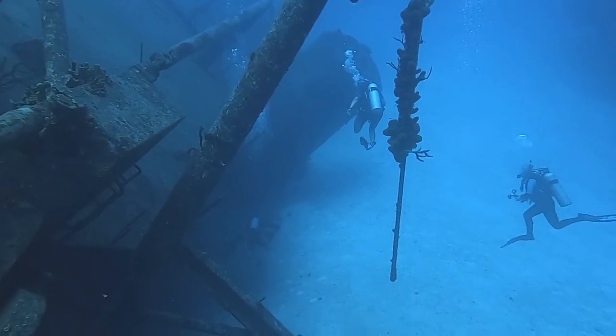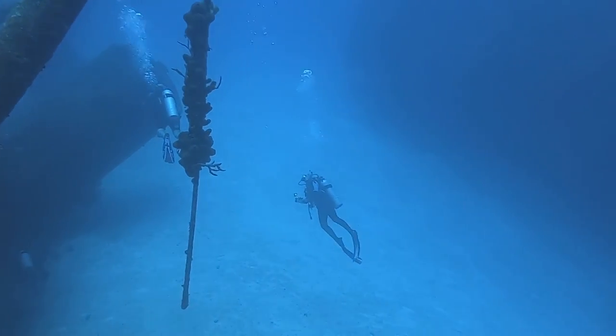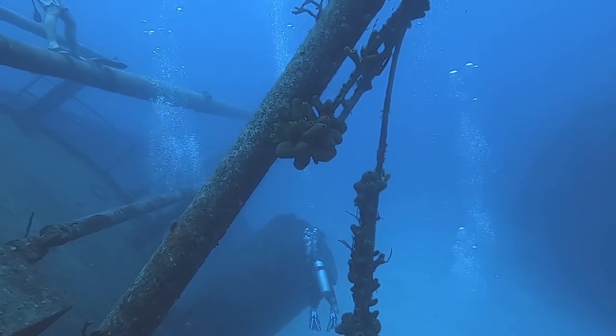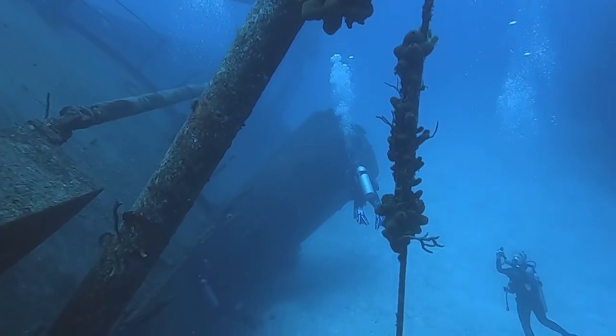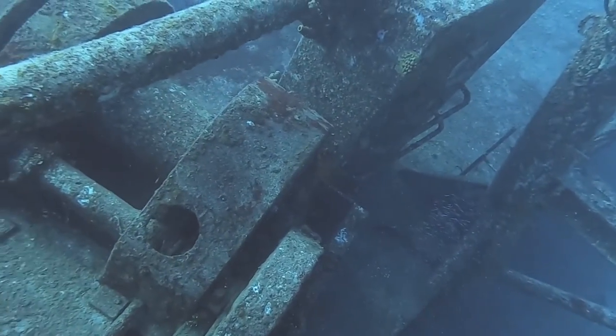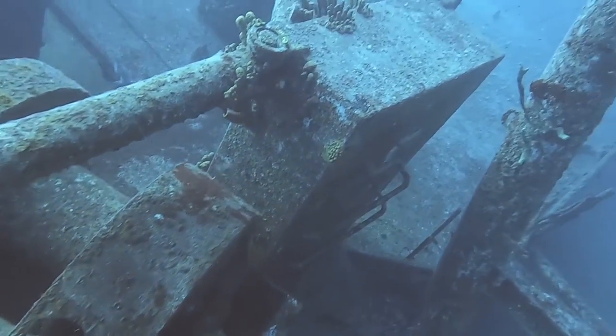Just before we start to surface, we're making our way a little bit higher on the superstructure. That's a cable hanging down there, which is being encrusted with anemones.